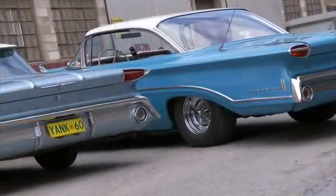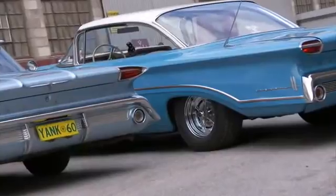Yeah, if you're looking to buy one today, you're probably looking at around $20,000. As far as worldwide production figures, I think they only made around 50,000-60,000 for the year. So again, it's not a huge volume, but a few of them have still survived and a few are still going.